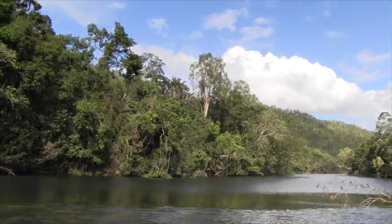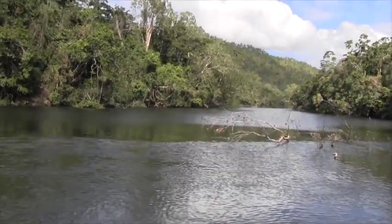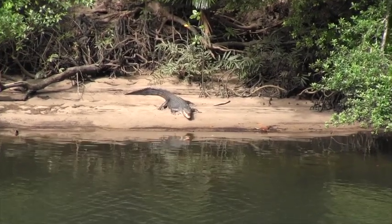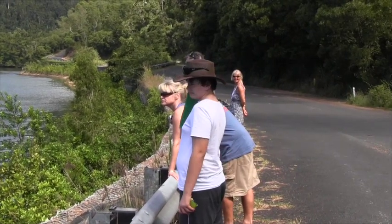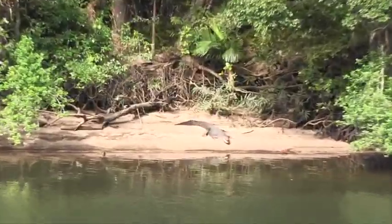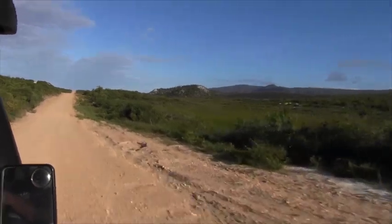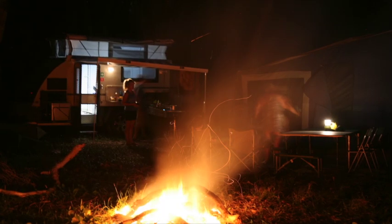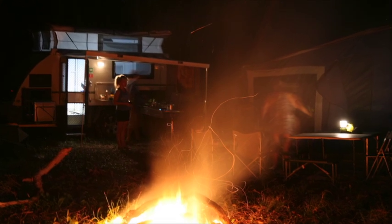But I tell you one amazing thing. Our first big glimpse of the Bloomfield, and guess what we saw? Absolutely amazing. You've got to be real lucky to see a croc as big as this guy. And Gareth reckoned he was just some blow-up job on the side of the road there. But we looked at him long enough to see if he'd move. But oh no, he wasn't going to.